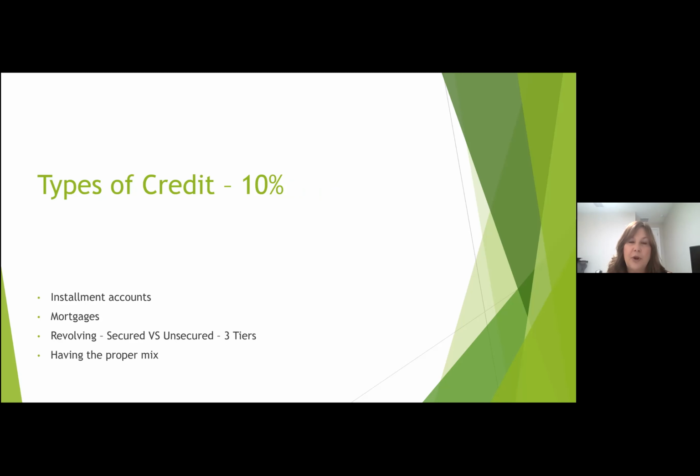So types of credit is worth 10% of your score. Types of credit just means the different types, like installment accounts, mortgages, and revolving accounts. It is important to have the proper mix.